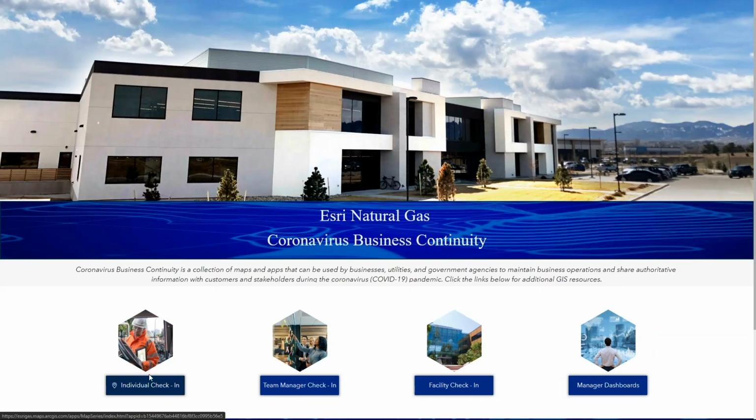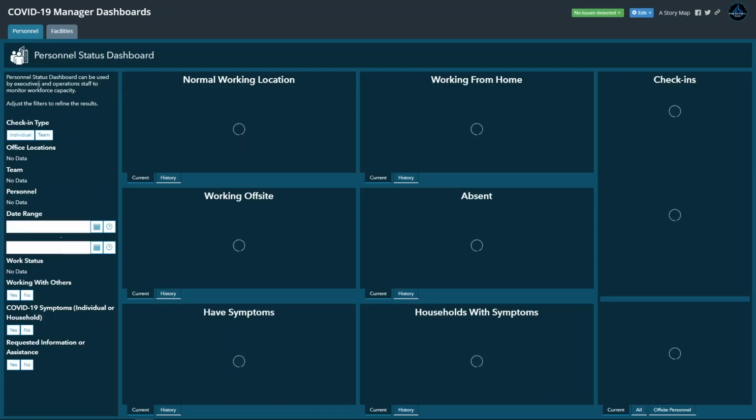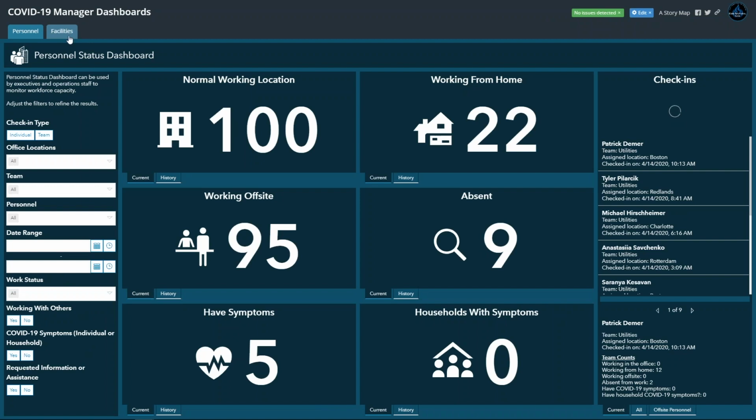Meanwhile, on that same page, designated managers can also perform the same check-in at a team level. Facility admins or construction site teams can update facility statuses in the reporter. And lastly, managers can get the latest reports and updates from both the personnel health and facility reporting dashboard through this map series.